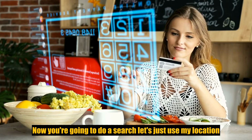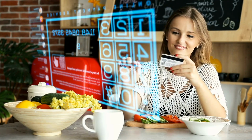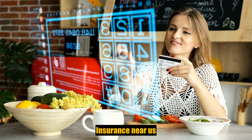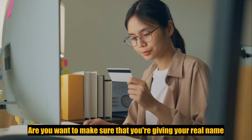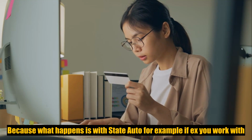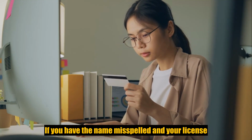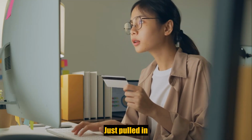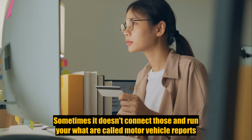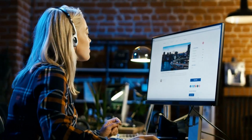Now if you're going to do a search, let's just use my location. I'm going to pull up my screen here, and we're going to Google insurance near us. Make sure that you're giving your real name, because with State Auto, for example, I've actually worked with them, if you have the name misspelled and your license pulls in, sometimes it doesn't connect those and run what are called motor vehicle reports, so it won't connect you, and it'll give what's called a default score.